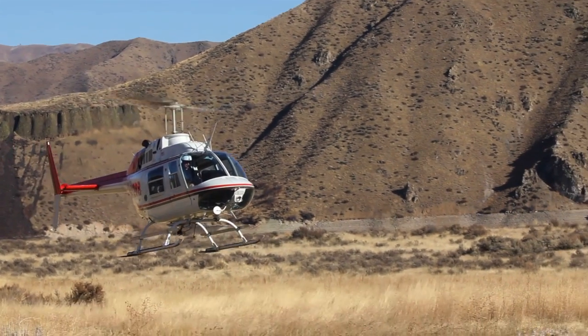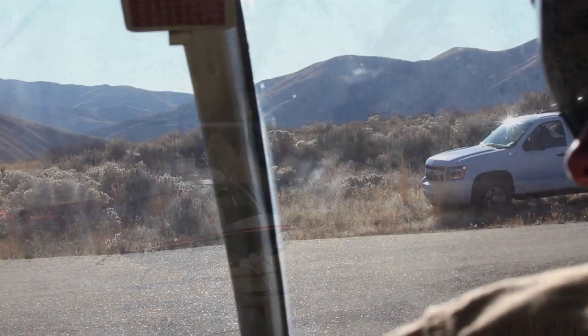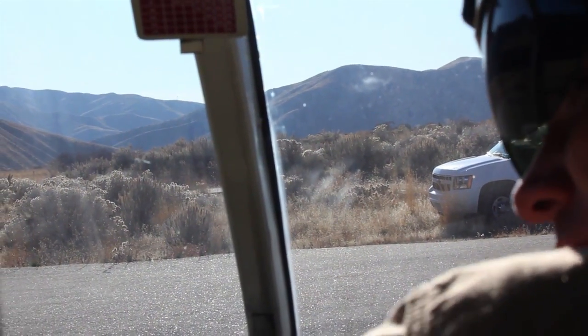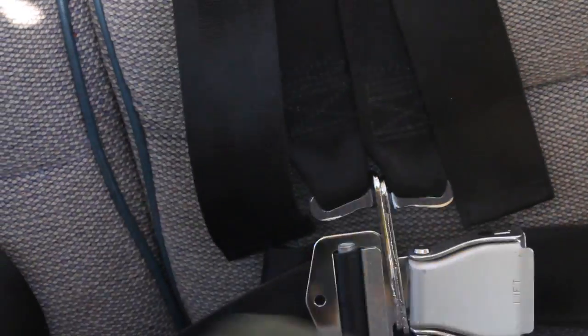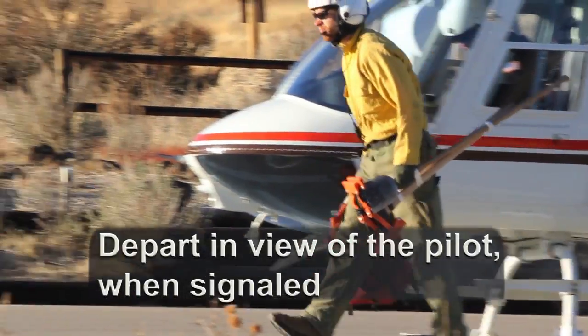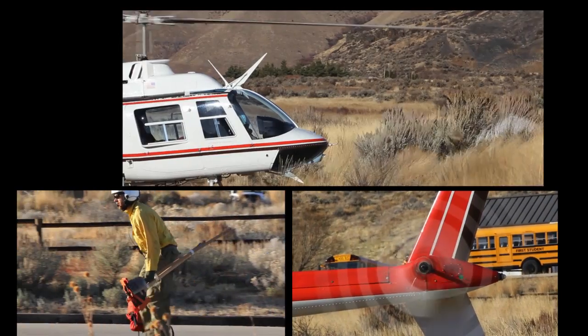Upon landing, remember that the same rules apply for departure as do for approach. Wait for the pilot to signal, unplug your helmet from the ICS, fasten your safety belt behind you. Exit to the front or side as directed and in view of the pilot. Never go near the tail rotor, and always exit down slow.